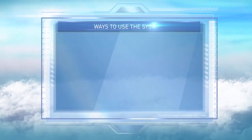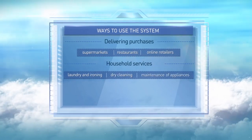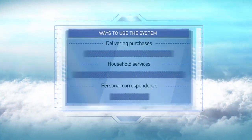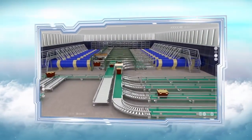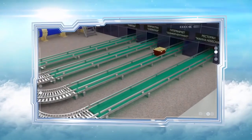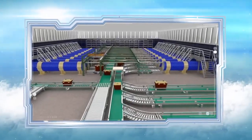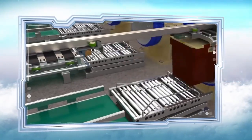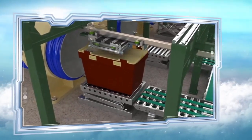This technology can be used to deliver goods and comestibles from shops and restaurants, to send clothes to be washed and ironed, and also to convey any other parcels of a personal character. The delivery process is fully automated, making it possible to reduce the quantity of manual labor employed and to dispense with a lot of paperwork. Before reaching the recipient, each package passes through a distribution center where it's logged, checked for dangerous substances, and then sent on to the final addressee.